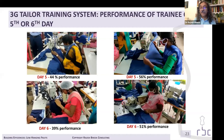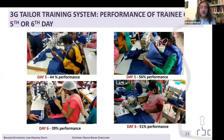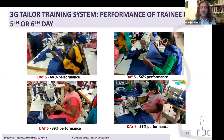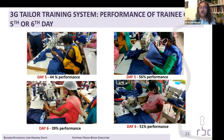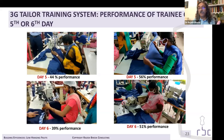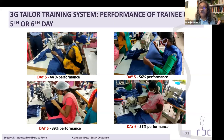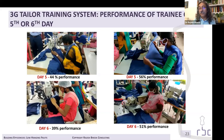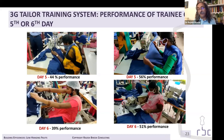This operation is elastic joint on the front, men's trunk. So she has learned to operate a relatively sophisticated machine, and on day 6, her performance is about 40%. And within about a week's time, she'll go to somewhere around 60. Within 2 months' time, she'll be probably as good as an experienced operator. So this is what can happen as long as we use some of these non-traditional methods which really respect trainees' time and use scientific skills for training the workforce.